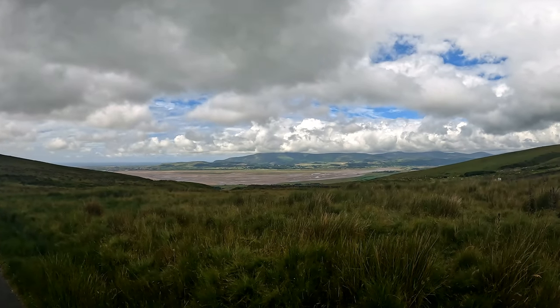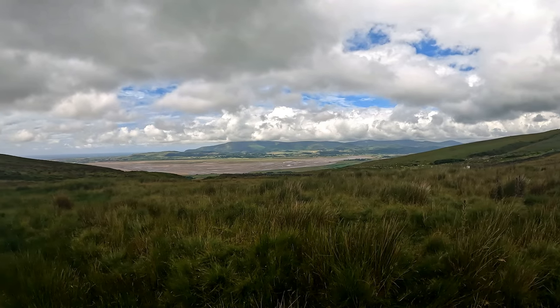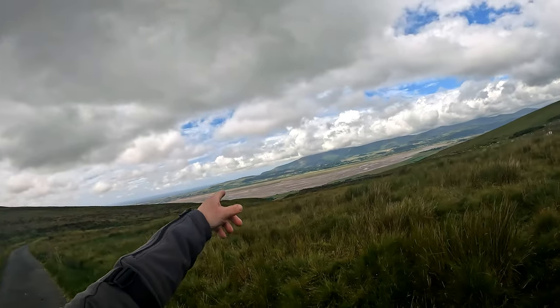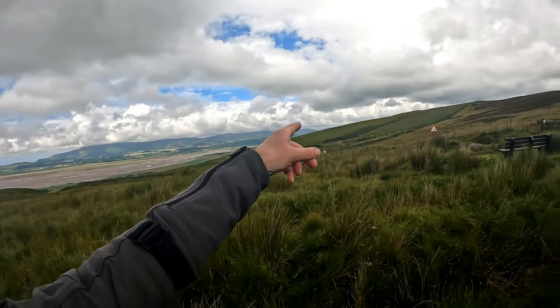Look where we're at, eh? That's the Duddon estuary, is that one? Millom, Haverigg over there. Black Combe covered in low cloud. And up through the Duddon Valley into the Lake District.